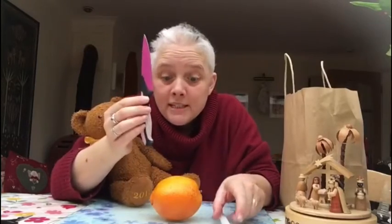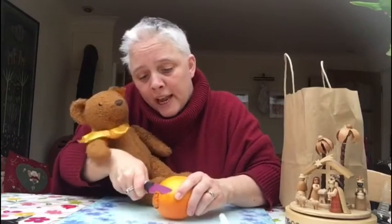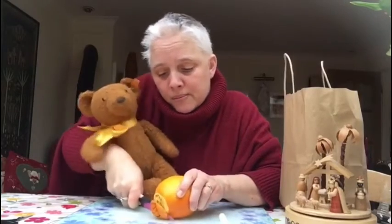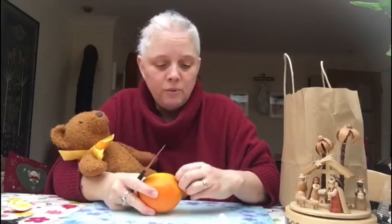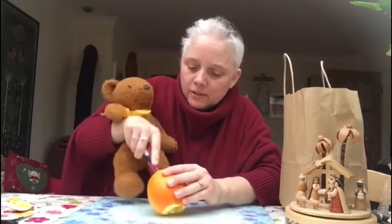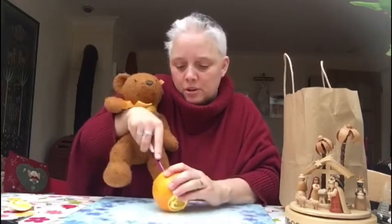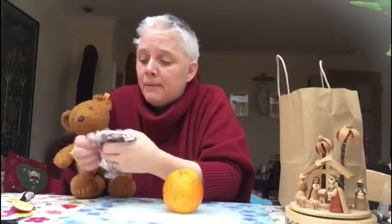So, mummies and daddies or any grown-ups, you can take a sharp knife and I think if we cut off one end of the Christingle, it'll probably stand up a bit better. There we go. And then in the top, you want to make a bit of a cross with a sharp knife so that you'll be able to put the candle inside it. And you see there's a cross cut there.